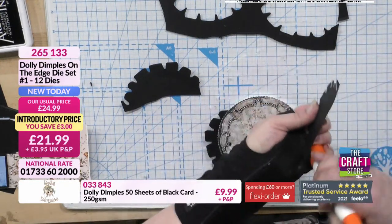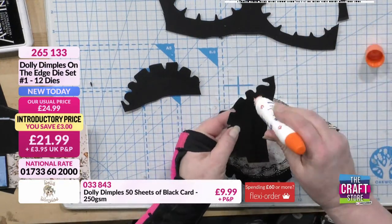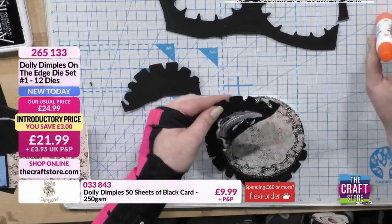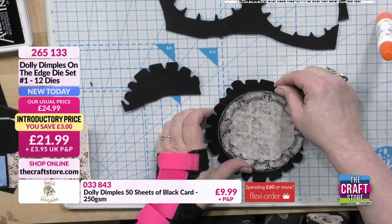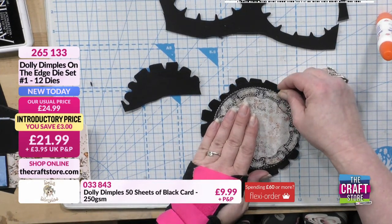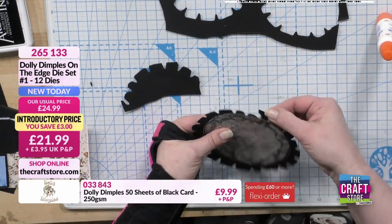Let's get some glue on there, and pop the glue in. Might need to cut that little bit out, but I can do that in a second. I pop it in and you can see that it matches up. Wiggle until I'm happy. And you're going to go bye-byes.